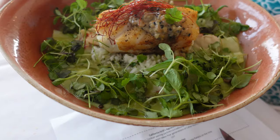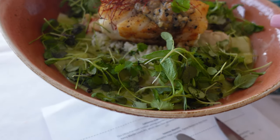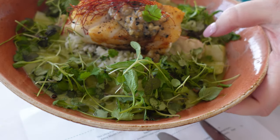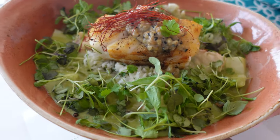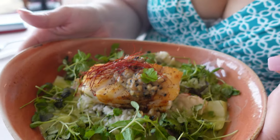So our entrees have arrived. Babe did get the black grouper. It comes with the herb basmati rice, cashew chutney, lobster, bok choy, baby shiitake, and green curry coconut sauce. Mm. That looks really good. That's a lot. And it smells delicious.